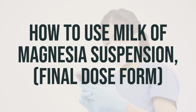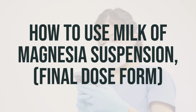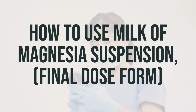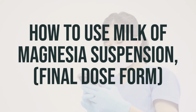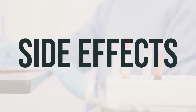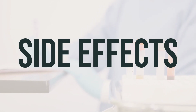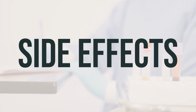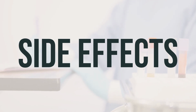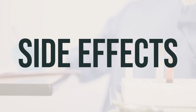Additionally, if you experience rectal bleeding, it's important to seek medical attention. For stomach acid problems, do not take the maximum dose of this medication for more than 2 weeks unless directed by your doctor. If you suspect a serious medical problem, seek medical help right away. If you experience diarrhea that lasts or worsens, it's important to contact your doctor or pharmacist. If your doctor has prescribed milk of magnesia suspension, it's because they believe the benefits outweigh the potential side effects.